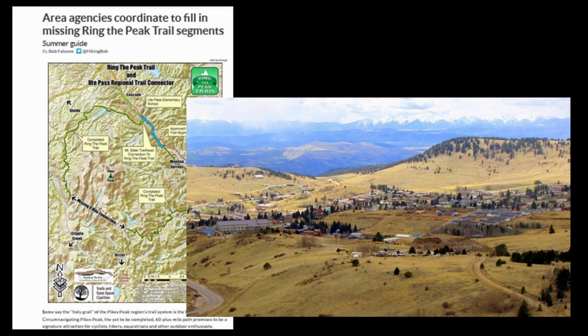In March 2019, headway seemed to be made when the towns of Cripple Creek and Victor approved a route that would close the Southwest Gap and connect the trail from Pancake Rocks back to Colorado Springs. It will be years before the miles of trail approved are actually built, and the gap may never be closed fully, but with modification you can still experience the Ring. Here are some things to know before you hit the trail.